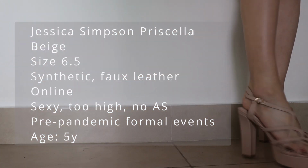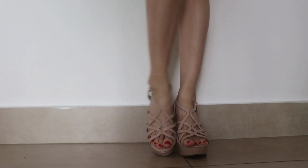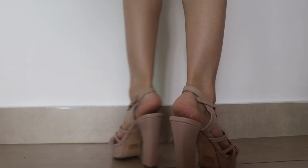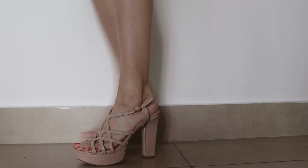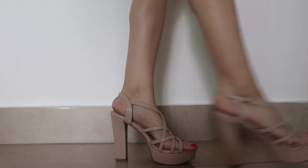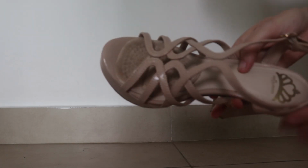I bought them for formal events specifically because that dress was dragging too much because I'm quite short, and I bought them 5 years ago and I'm amazed at how well they are going. The cost per wear is a little bit bad, but not as bad because they were not expensive, but I've only worn them about 5 times in 5 years, so that's pretty bad. However, this is the only pair that I have that is a very high heel, and they are in perfect condition. Look at that.